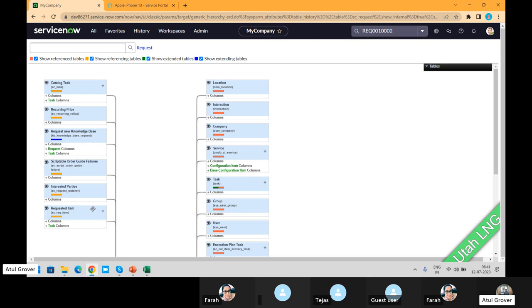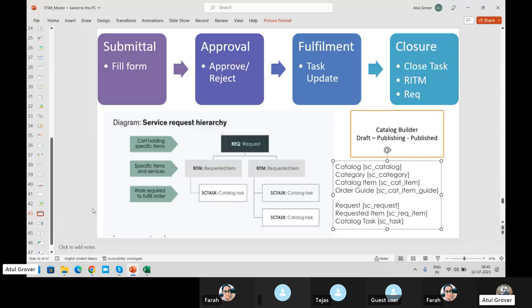Understand this concept: request, sc_request; request item, sc_req_item; and task, sc_task. Yes, sc_task, it's a table name. This has been extended from the task table. This is the main thing which we need to understand.